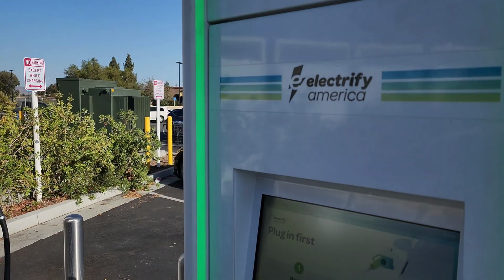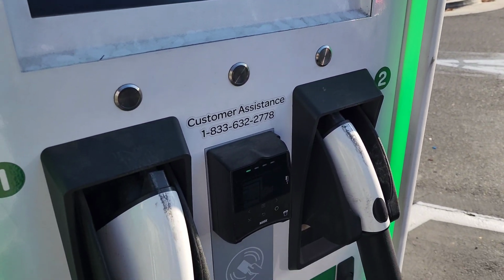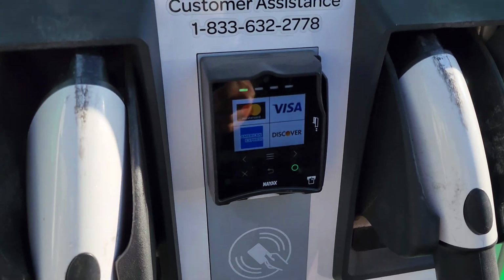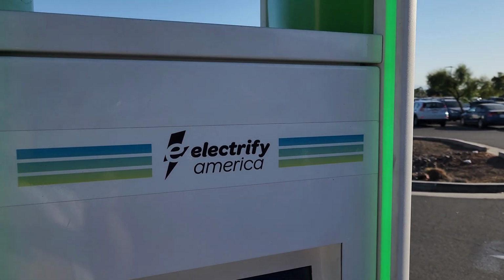And in this video, we wanted to share our first time experience of DC fast charging, using the CCS port on our Volkswagen eGolf. We wanted to take you along to show just how easy and fast DC fast charging is with Electrify America. So having said that, let's go.